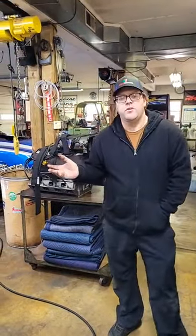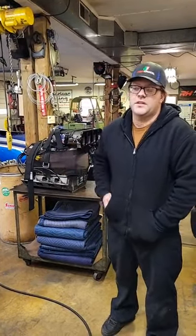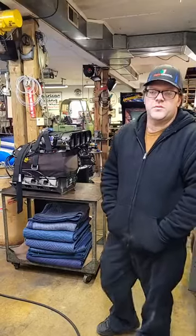We do tear this motor down after every race because we're firm believers that inspections are free. If you find something here at the shop, it's a lot less expensive than at the racetrack. So we tear it down, we inspect it, we look at everything, and we put it back together, and then we're ready to go racing again.